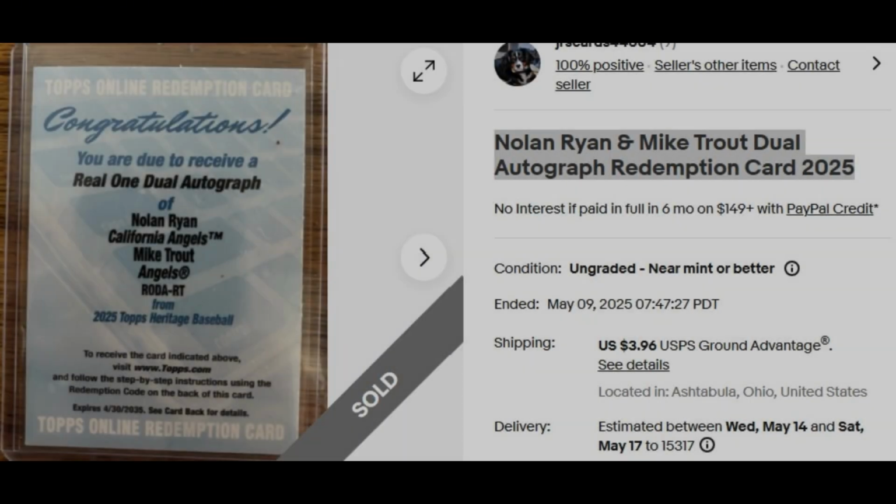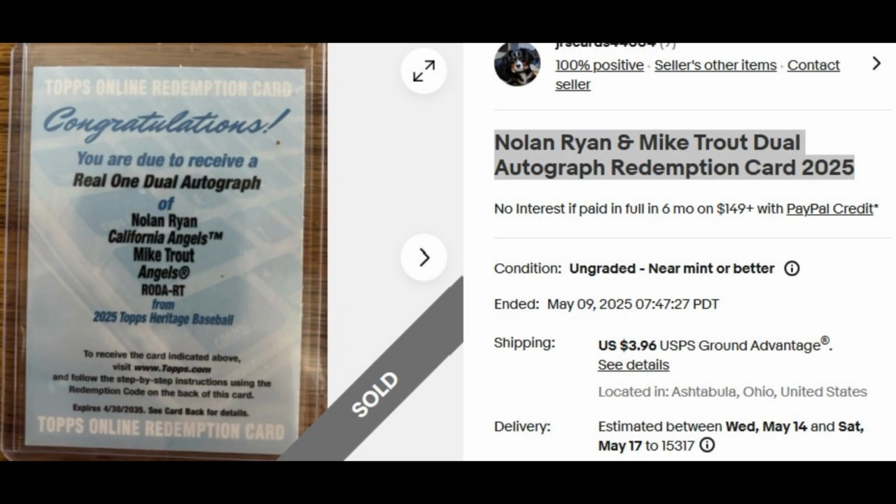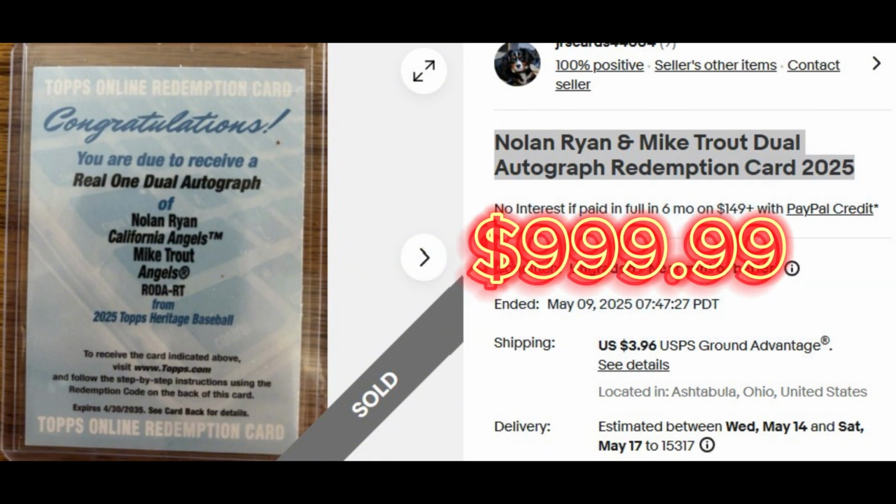Number 8 is the 2025 Topps Heritage Real One Dual Auto Nolan Ryan and Mike Trout redemption card that reportedly sold for $999.99. If this sale is legitimate, this would be the first time a redemption card appears on the show. It doesn't expire until April 30th, 2035, so at least that is legitimate.